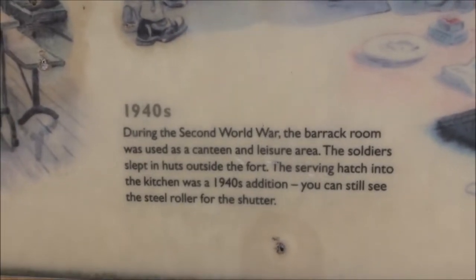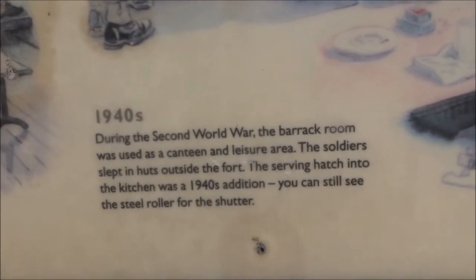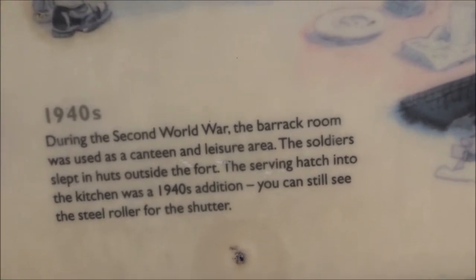In 1940, the barrack room was used as a canteen and leisure area. The soldiers slept in huts outside the fort. The serving hatch into the kitchen was a 1940s addition. You can still see the steel roller for the shutter.